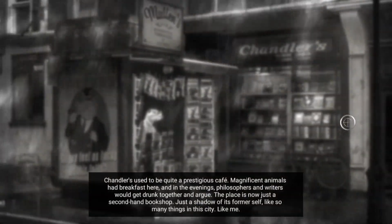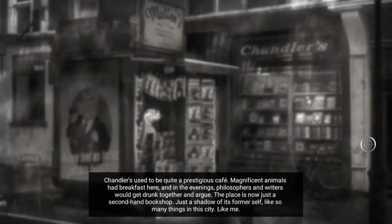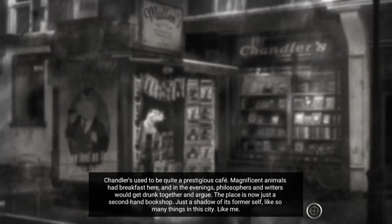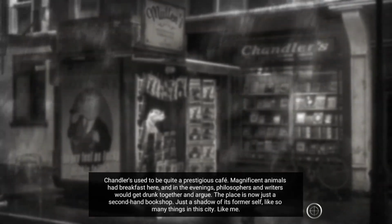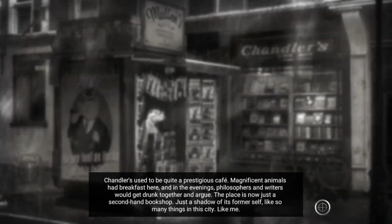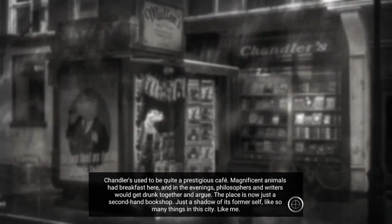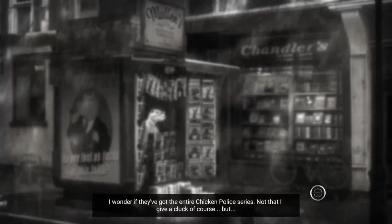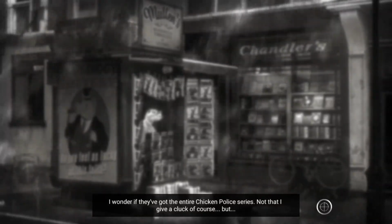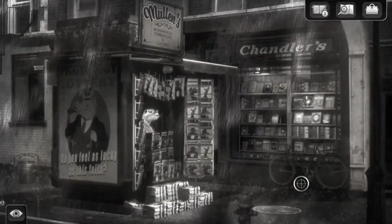This newspaper booth, Chandler's, used to be quite a prestigious cafe. Magnificent animals had breakfast here, and in the evenings, philosophers and writers would get drunk together and argue. The place is now just a second-hand bookshop, just a shadow of its former self, like so many things in this city, like me. I wonder if they've got the entire Chicken Police series. Not that I give a cluck, of course, but... You get residuals?